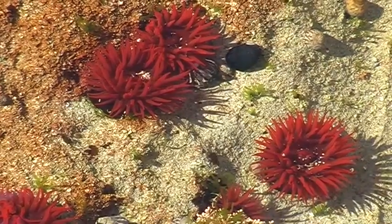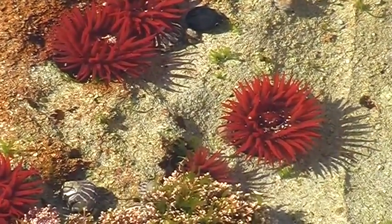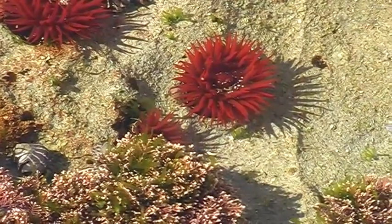The Waratah anemone is the most noticeable because of its brilliant red colour. Its beauty becomes most apparent when the tide comes in and its tentacles uncurl.